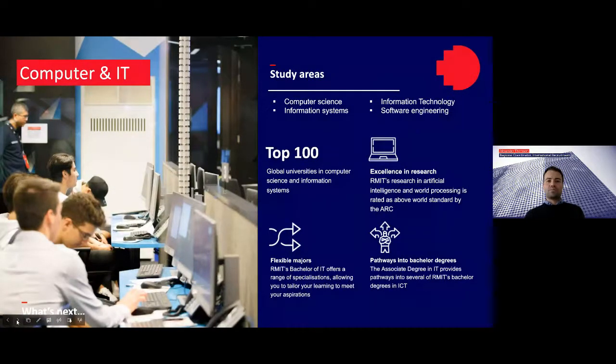For computer and IT, we offer study areas in computer science, information systems, information technology and software engineering. RMIT is ranked in the top 100 in computer sciences and information systems. And we are a university with excellence in research in the areas of artificial intelligence and word processing, which are ranked above world standard by the Australian Research Council. We have flexible majors with our Bachelor of Information Technology, where you can study specializations, allowing you to meet your different aspirations in these areas.